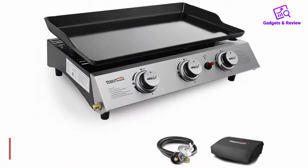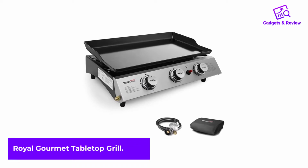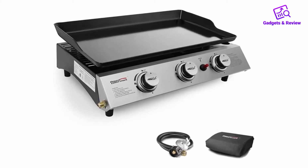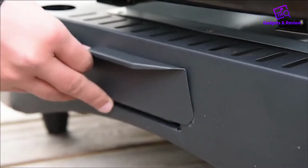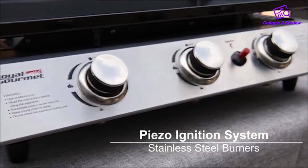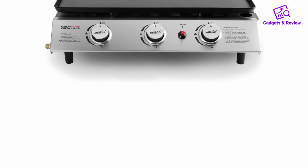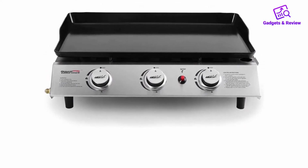Number 1. Royal Gourmet Tabletop Grill. Founded in 2014, Royal Gourmet is an American brand that manufactures high-quality grills and smokers, including the Royal Gourmet 22-inch tabletop grill. The flat-top grill surface measures 17.6 x 13.5 inches, offering you 238 square inches of cooking space. As such, you can cook almost 11 patties at one time. The 22-pound compact griddle is ideal for small picnics, camping trips, and even fits perfectly on your porch.